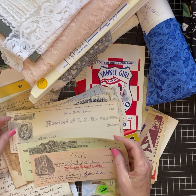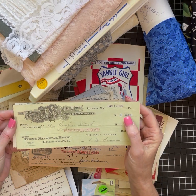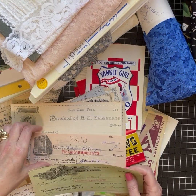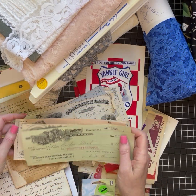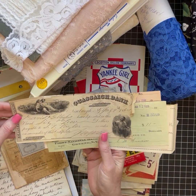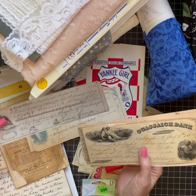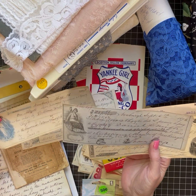1873, 1929, and I love some of these graphics on here. This is the Page Seed Company here on this one. So fun. Some of them haven't even been used. This is the 1800s. Obviously I'll put them in some journals, but this one was a little tattered. I think I paid like 25 cents. It was crazy how cheap these were. I've bought stuff online before that was more.